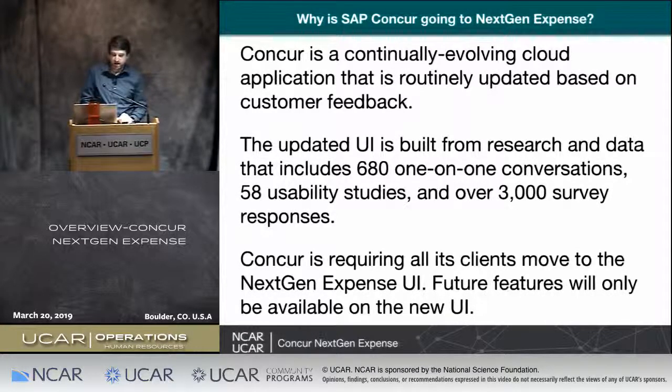So why is Concur going to NextGen Expense? As you know, Concur is a cloud application, and like other cloud apps, it is continually evolving and it's routinely updated based on customer feedback. And in this case, for NextGen, it's built from research and data that includes 680 one-on-one conversations, 58 usability studies, and over 3,000 survey responses that Concur conducted with its clients around the world. And of note is that Concur is requiring all of its clients to move to this new UI. So we want to make sure that UCAR is part of that, because all the future features that Concur develops are going to be released on the new UI only.